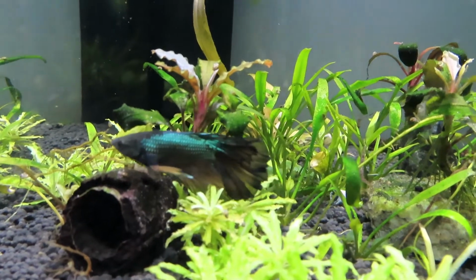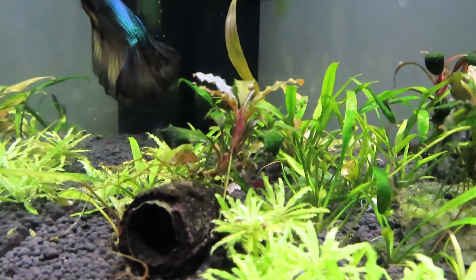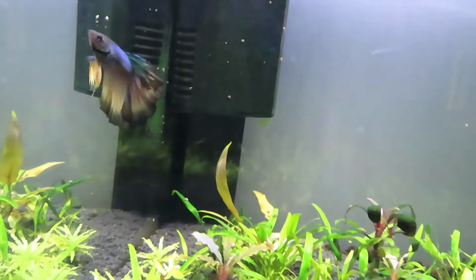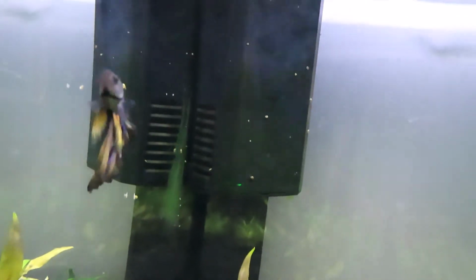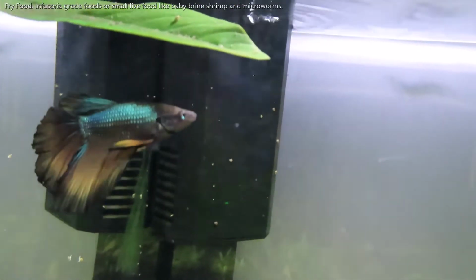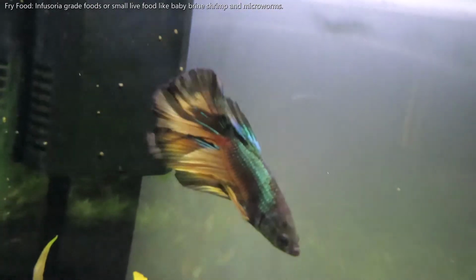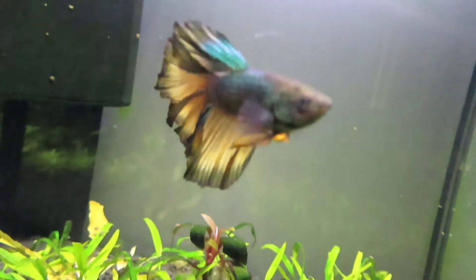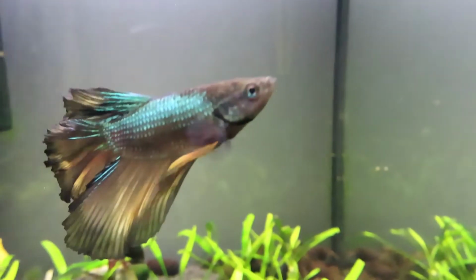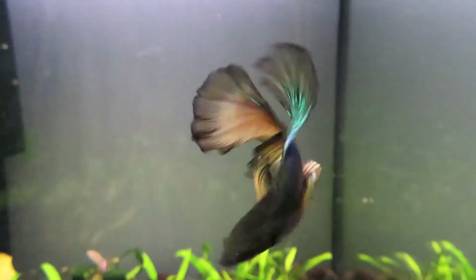The fry require humid conditions to form their labyrinth organ, and so the tank should be sealed to maintain a high humidity. A lot of times this is done by using cling film or saran wrap, as it is super cheap and an easy method to do. Once they do emerge from the bubble nest, they should be fed infusoria-grade foods or small live food like baby brine shrimp or microworms, and so should not be fed adult food. The adults often don't eat the eggs or the fry, but it may occur, and so if you're breeding them for profit, you should remove them to ensure that the most fish survive.